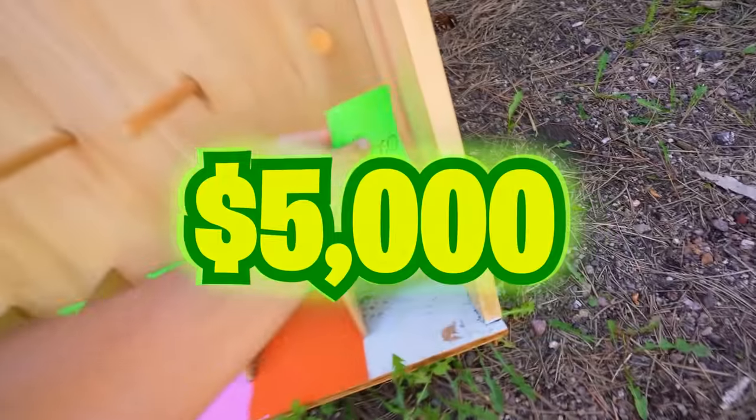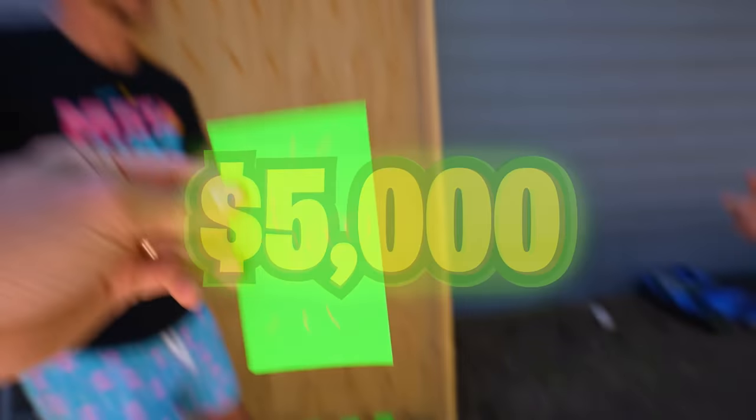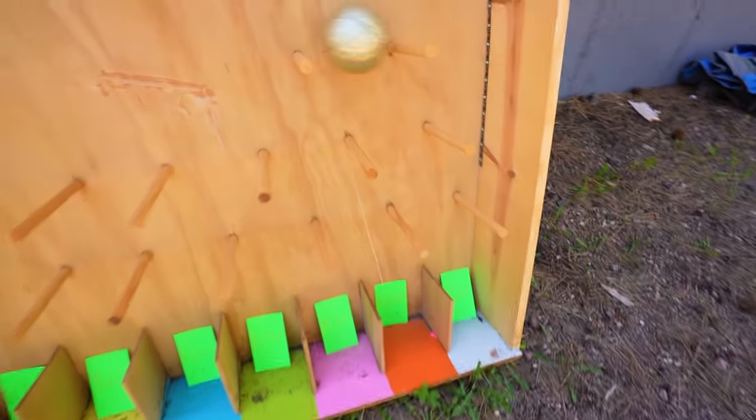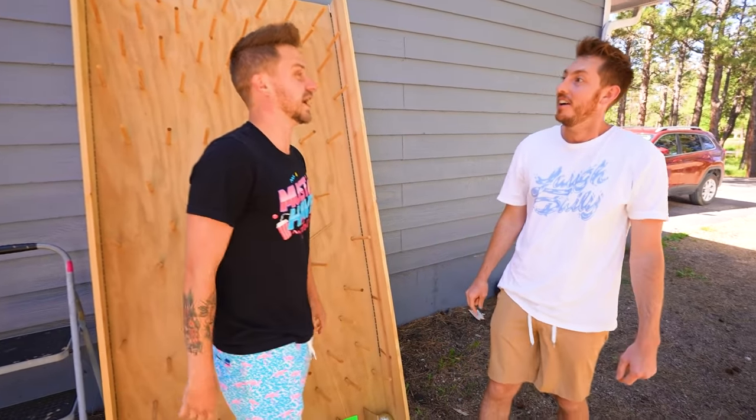Please. Oh! Yes! That is the biggest one! Let's go, boys! That instant replay, that ball bounced all the way across to the 5,000. We're staying at the best hotel, no doubt. No cap! Let's go!